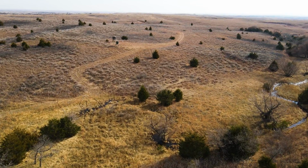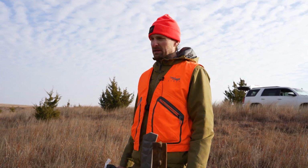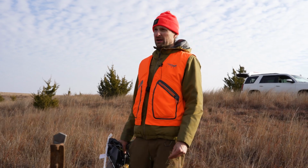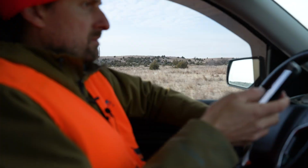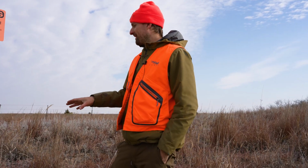Right now we're in intel mode. You know, it's like hanging a camera on a big scrape back home. We're trying to up our odds of finding one in one of these nooks and crannies. This is too sweet to not show you.